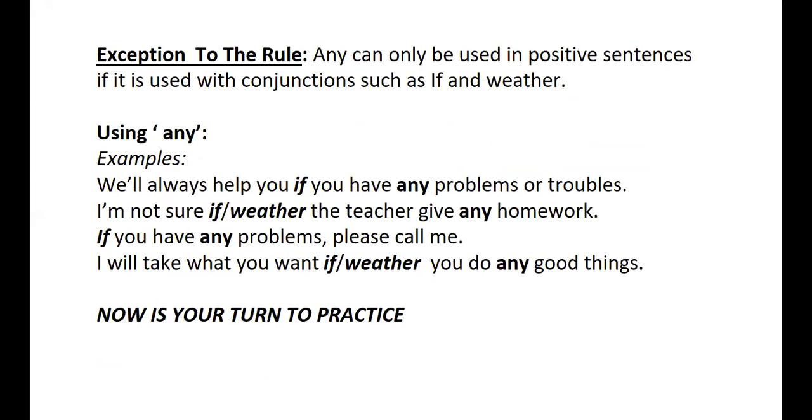Okay, again, the exception, only if you use if. We will always help you if you have any problems or trouble. I'm not sure if or whether the teacher gave any homework. No sé si el maestro dio o dejó alguna tarea, ¿verdad? If you have any problems, please call me. Si tienes algún problema, por favor, llámame. I will take what you want if you do any good things. Tomaré lo que tú quieras. Si if you do any good things, si haces las cosas bien, ¿verdad?